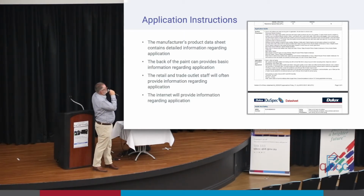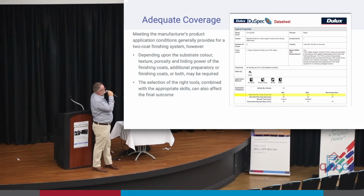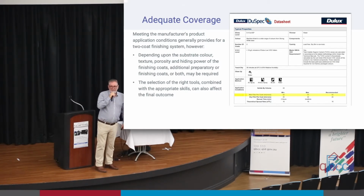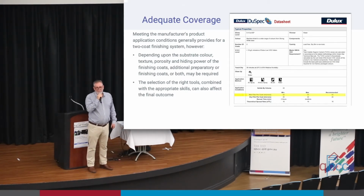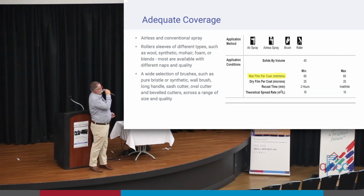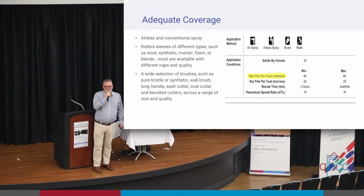One of the areas I want to draw your attention to is the application guide. And we'll just simply look at that. We'll flick through that. Basically, it'll tell you the types of tools to use and how to put it on. The one thing that I probably want to focus on the most on this particular slide is the wet film thickness. That's the easiest thing to measure as you're going along. As a painter applies paint, they use a wet film guide. And basically they're all specified. You've got dry film thickness, but wet film is the one that you should focus on because it's the one you have control over at the time.